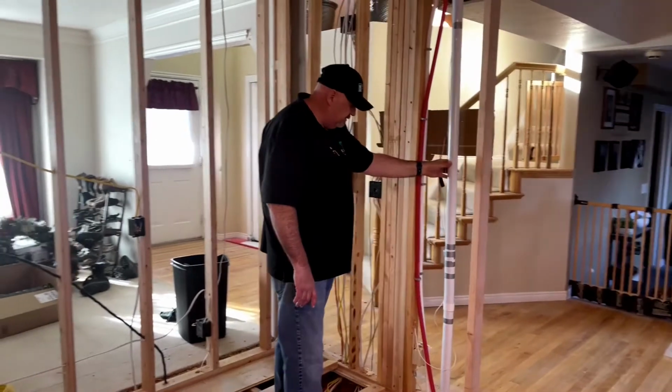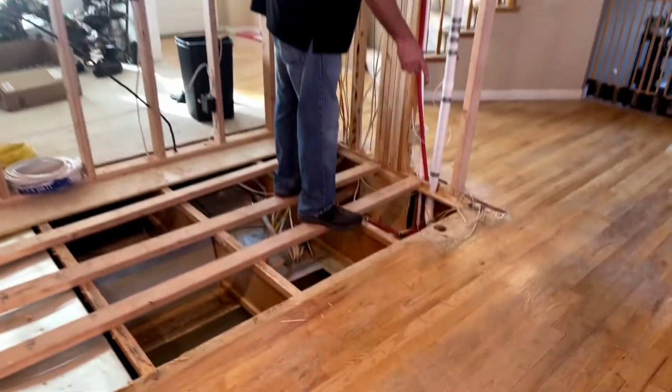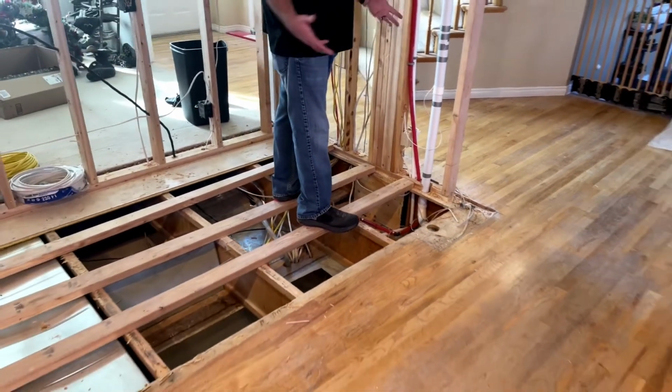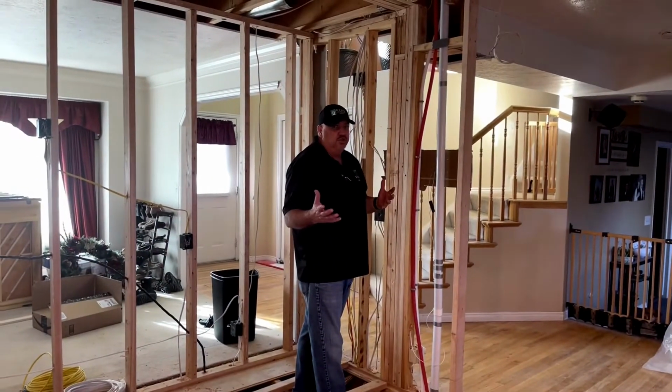This had to be moved. This was over here. You can see a little hole on the floor, so we had to move this. This is a central vacuum line. And so whenever we're doing stuff like this, we always have all these different issues that we have to deal with.